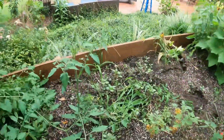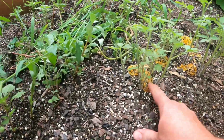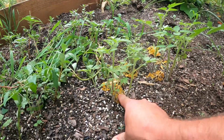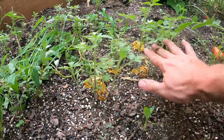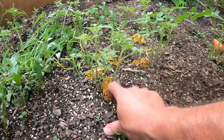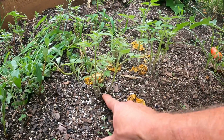And here's something kind of interesting, you guys. Look at what we have here. So you remember the YouTube short I did where the raccoon came and ate some of the Roma tomatoes? I just left the tomatoes there to rot. But look at all the baby tomatoes that have sprouted from the seeds that came out of the tomatoes. That is pretty dang quick.